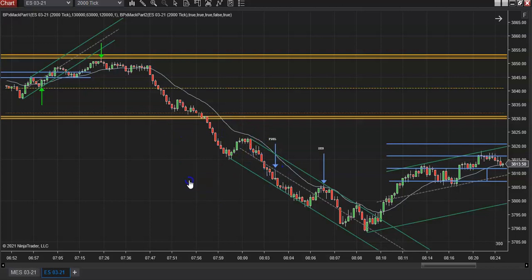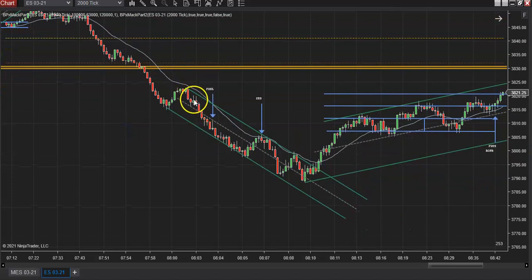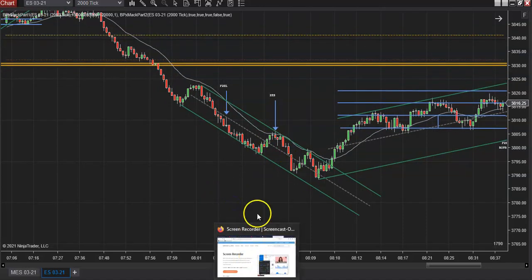So I don't know if that's like a spike in channel, but yeah, we get this channel, failed second entry long, but this is I would say aggressive, just because it's in the lower half of that channel and it's far from the EMA. This second entry short, this is a good move. You get that tick lower right here, and then a fairly good signal bar. And it's off the EMA and the trend line, so you should take that.